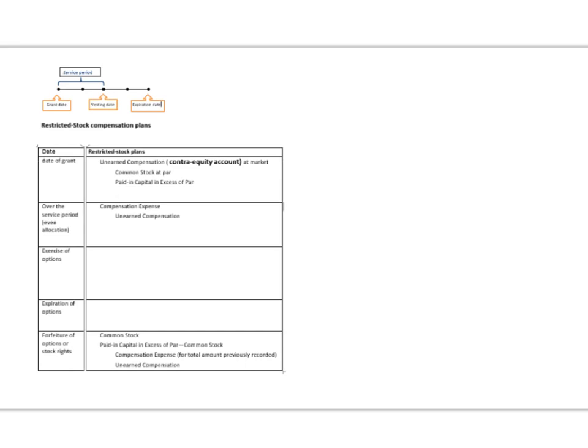Now, over the service period, when the employees are required to work to get to vesting date, actually, I'm going to back up a little bit. What is the implication of why the vesting date is important here? Because you would think the employee already got the stock. Well, their rights as far as what they can do with stock are somewhat limited. They cannot sell or trade stock until the vesting date. So it's almost a nice carrot to entice the employee to keep working for the company for a longer period of time.